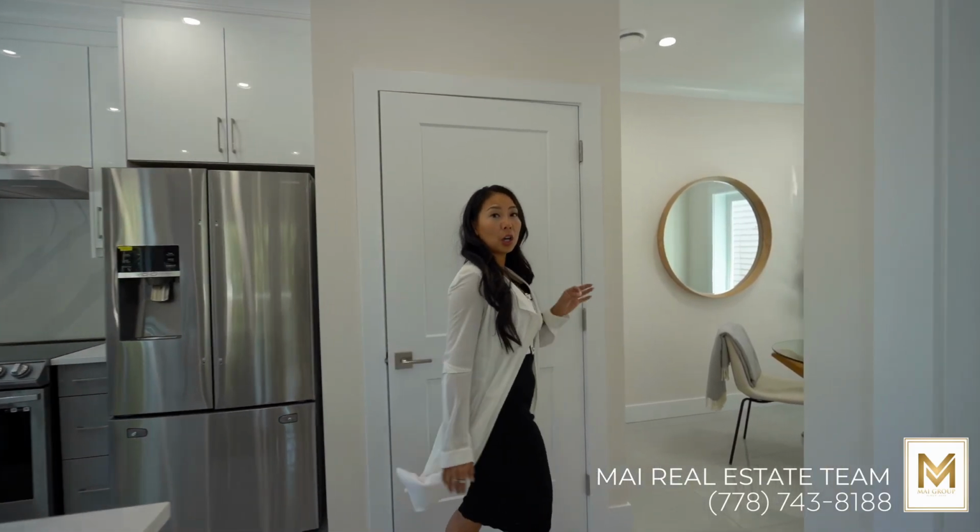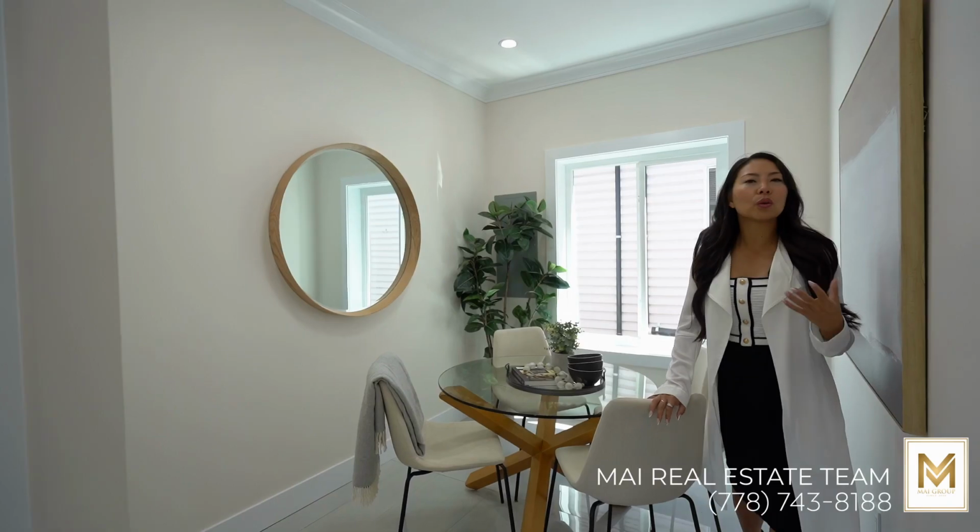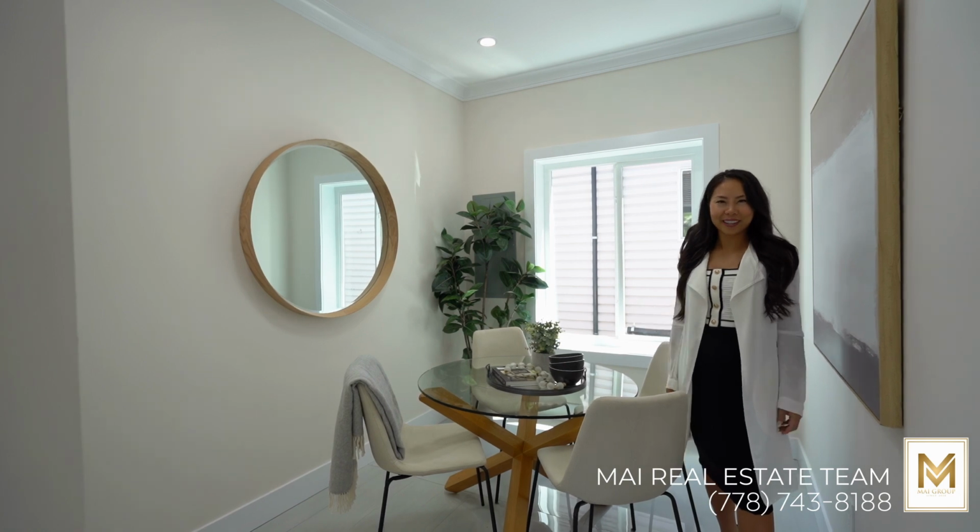Over here, you have the nook, which is your dining area. This is so great for you to entertain and really enjoy with all your friends and family. And upstairs, we have 3 bedrooms.